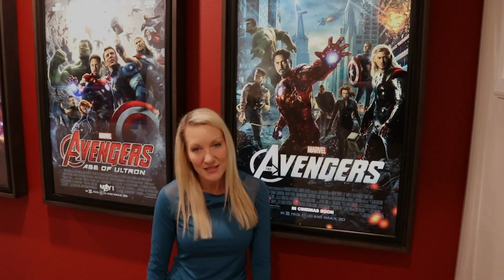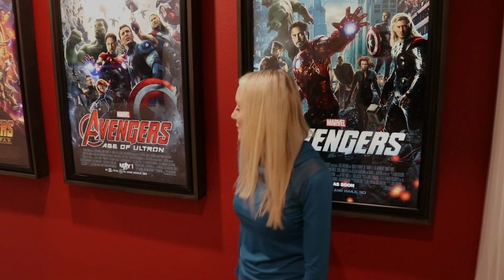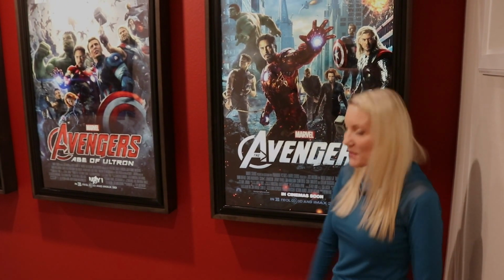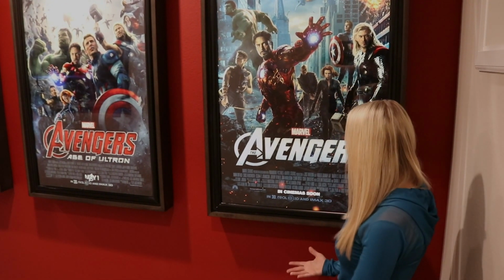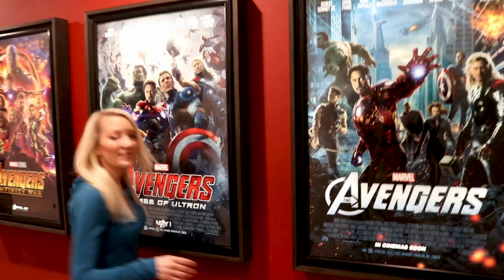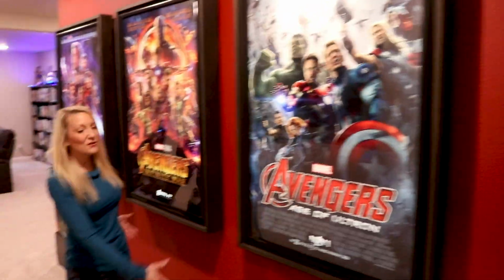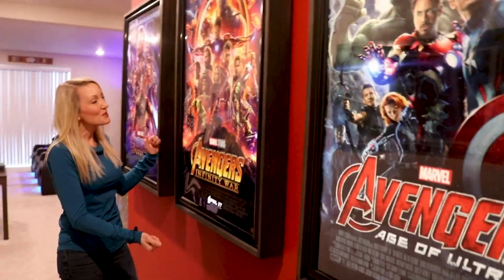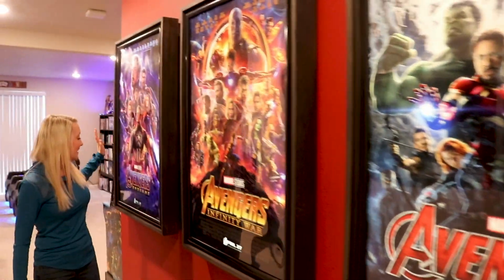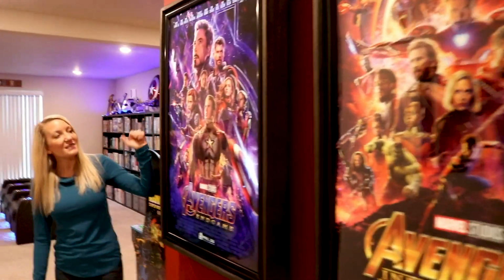Alright. So where we are right now, this is my basement and my kitchen is upstairs, and what you do is you go down this flight of stairs and then you are right here. This is the entrance to my game room, and what we have here are the 4 Avengers movie posters. I really love these. I think they're so cool. So we have the Avengers, and then this one is Age of Ultron, and then this one is my favorite. I really love this poster, and this one is my favorite movie. It's the Infinity War. And then of course we have Endgame. I like this one too.